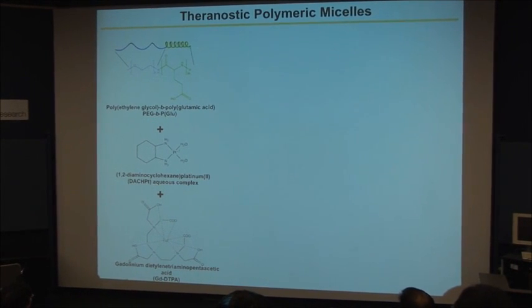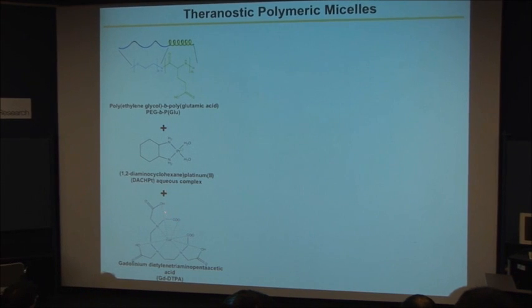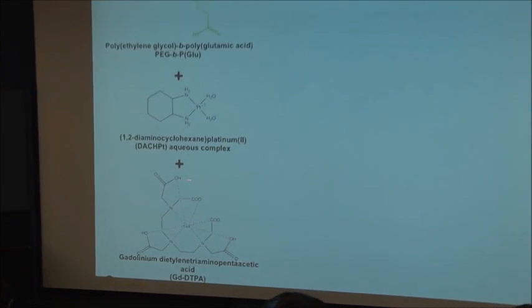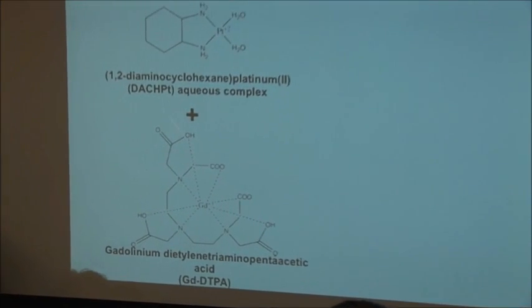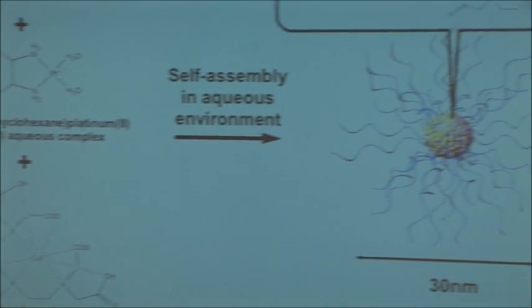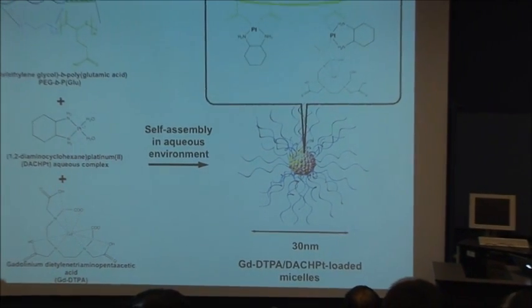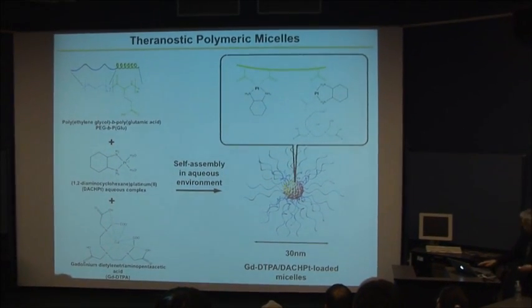The chemistry is quite simple again. We mix this polyethylene glycol-polyglutamic acid block copolymer with dahaplatin in the presence of gadolinium DTPA. Because gadolinium DTPA has 5 carboxyl groups, and one of the carboxyl groups is almost free, we can expect that through the platinum bridge, we can incorporate gadolinium DTPA in the core of the polymeric micelles.